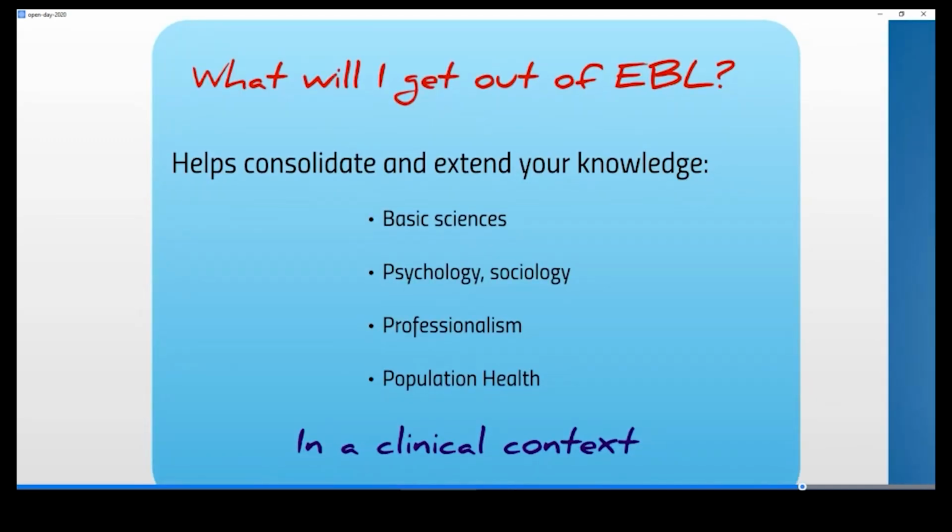In summary, what will you get out of EBL and the EBL based courses we offer here? The main intention of the cases we use are to integrate and extend your knowledge of the basic sciences, the social and psychological aspects of health and illness, understanding of what it means to be a professional in a healthcare setting, and how you will play a part in the overall health of the population, locally, nationally and globally. Importantly, it will help you to learn and integrate your learning in a clinical context.